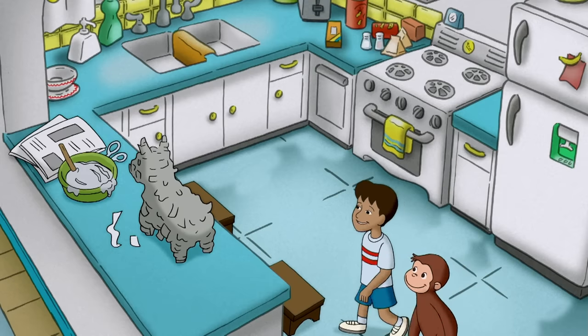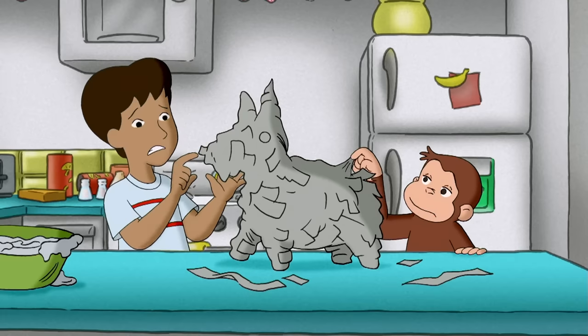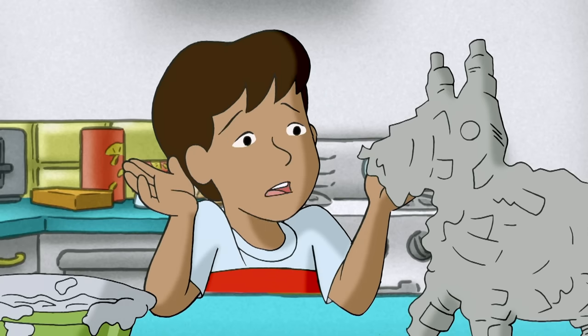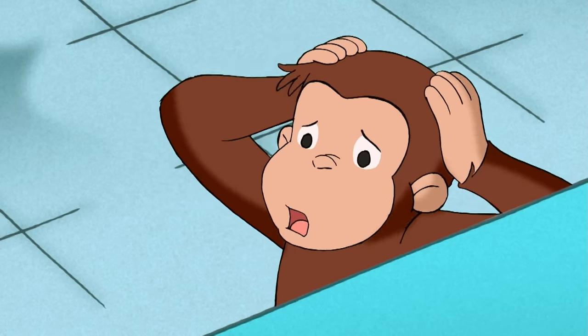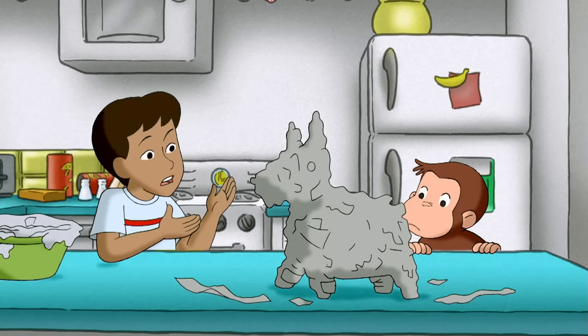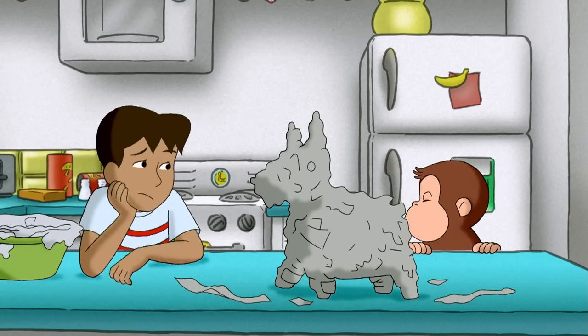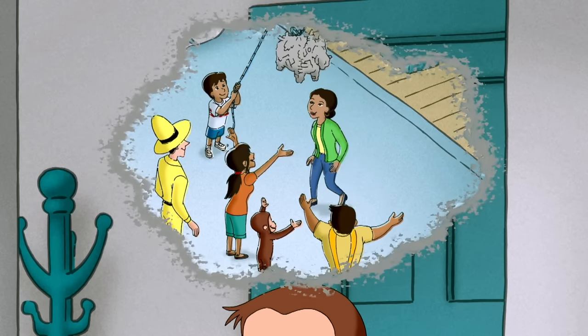Maybe now our piñata is dry enough to decorate. I forgot. It takes a long time for paper mache to dry. Sometimes days. If the piñata isn't dry when we hang it, it will just fall apart. Surprise!